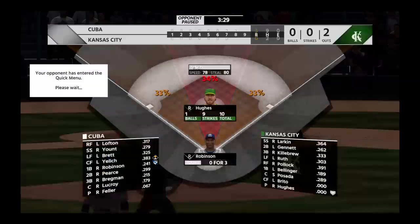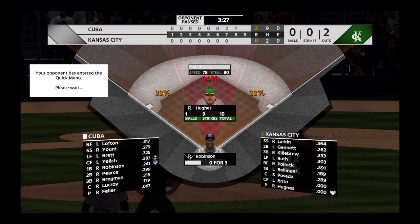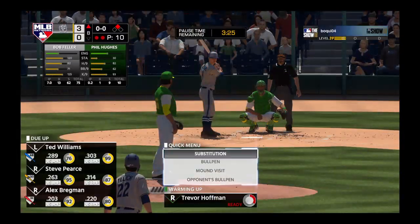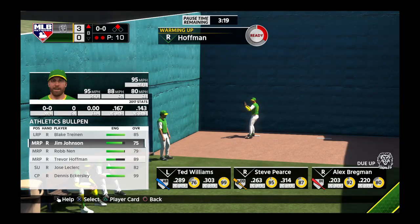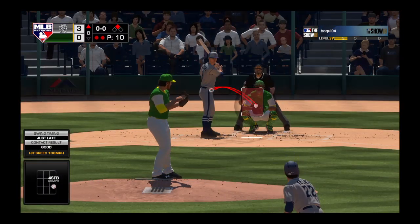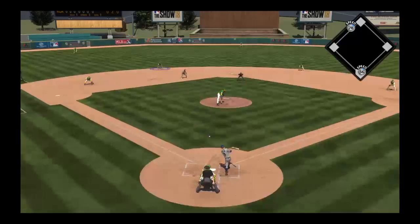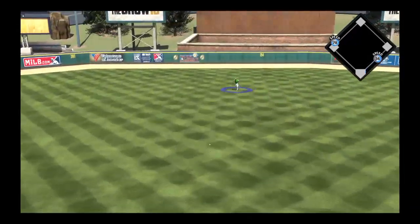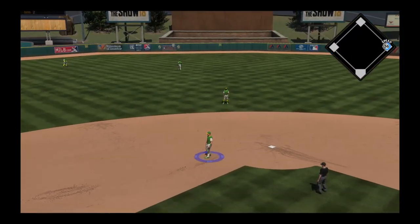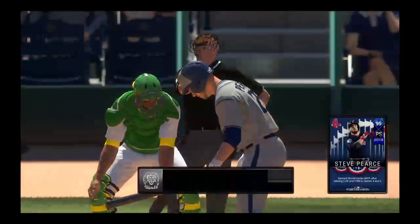So a runner at second, two down now, and in steps a man whose number 42 has been forever retired, Jackie Robinson. Ted Williams will look to provide a little two-out thunder off the bench as he'll hit with a runner at second and two away. Ground back up the box, and it'll get through into center field, a base hit. And another run crosses as this is now a 4-0 ball game.